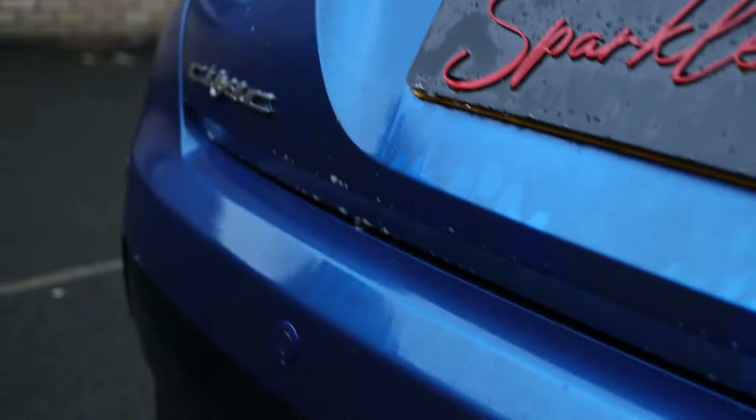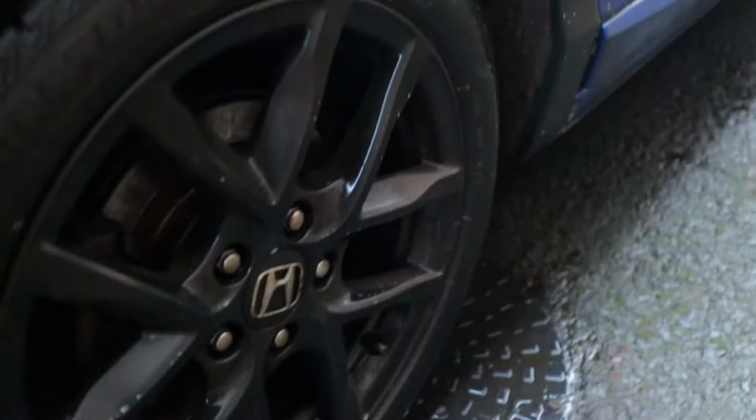So the product's been dwelling now for 3 to 4 minutes, so I'm going to take a walk around the car and just look and see exactly what it's doing.